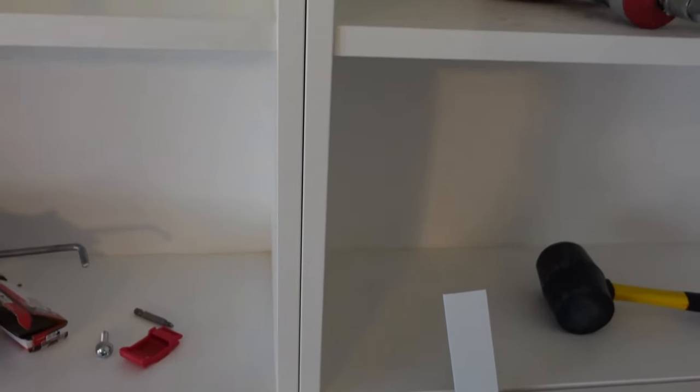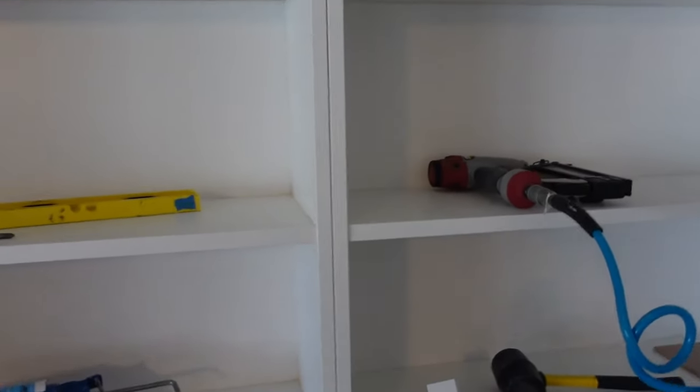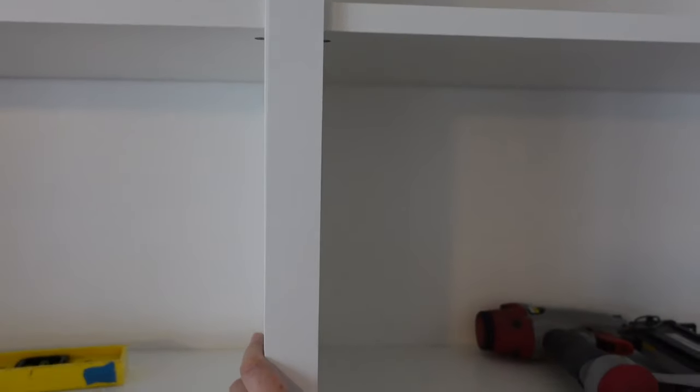So I want to cover up this seam right here in the middle of the bookshelves. I think it'll look more custom to do it that way. So I'm just going to add a piece of trim like that, nail it in.